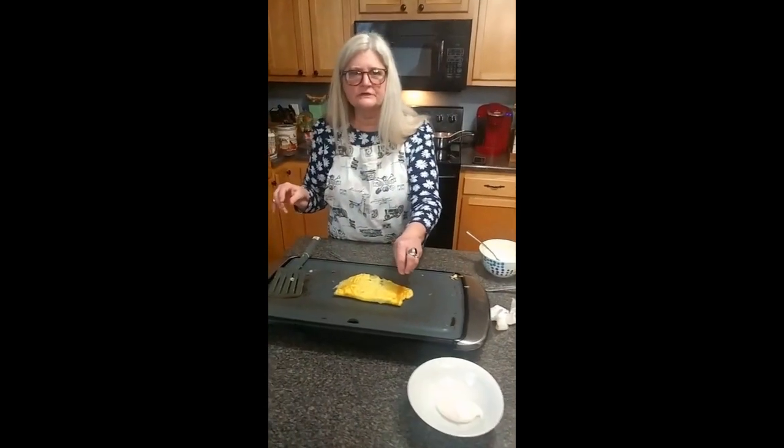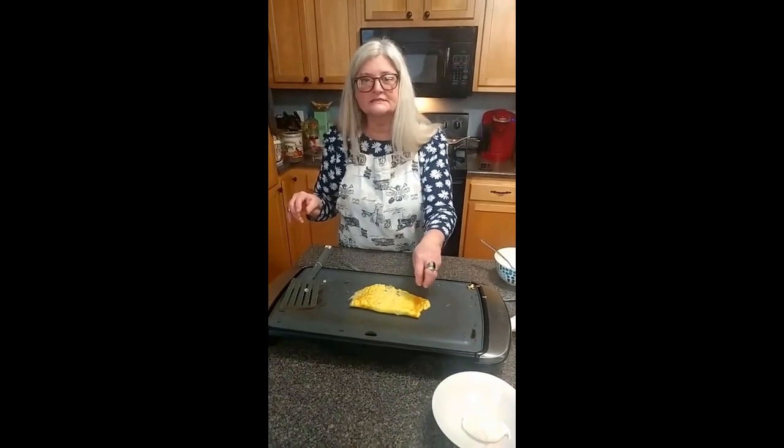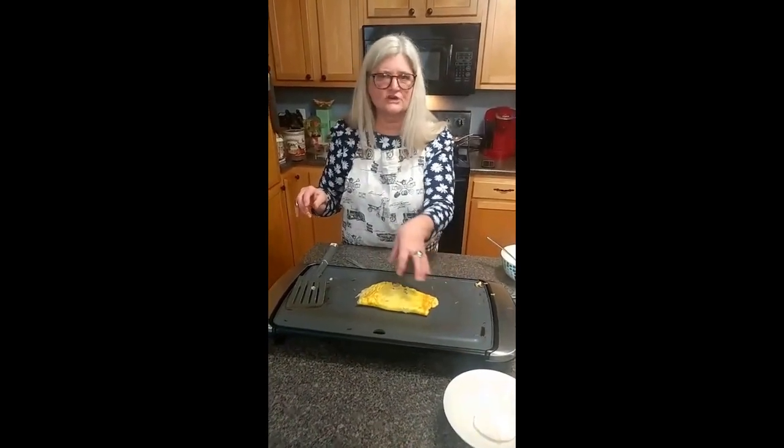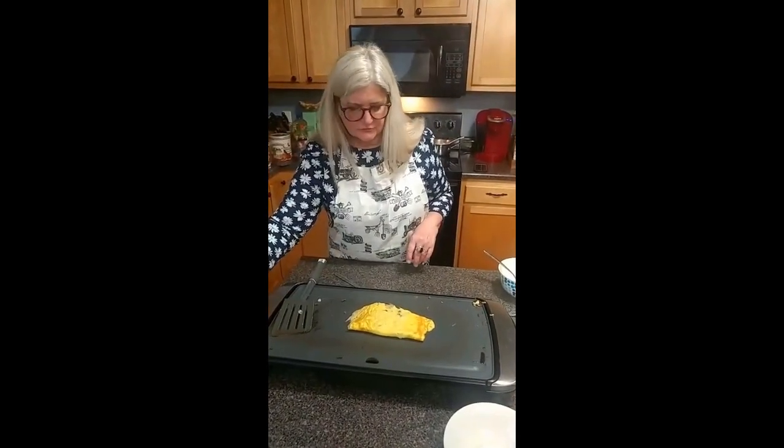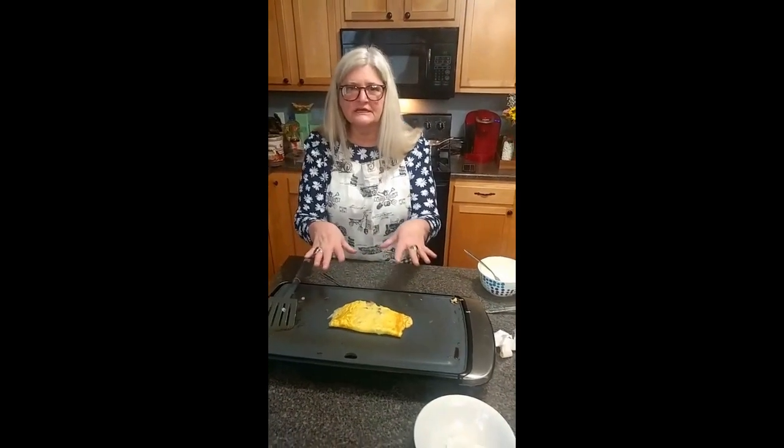If you wanted to make it pretty, now would be the time that you would add a little something on top if you wanted to. Some parsley. If you wanted your salsa to get warm, you could go ahead and add your salsa now, or a little more cheese on top. We're going to let that cook just for a minute to make sure it's good and done inside.